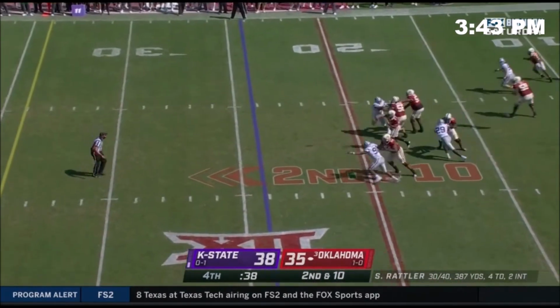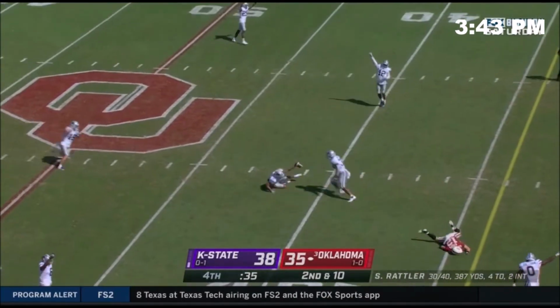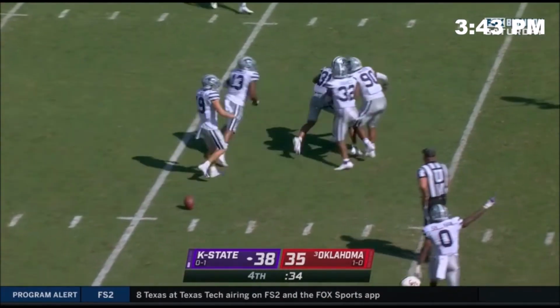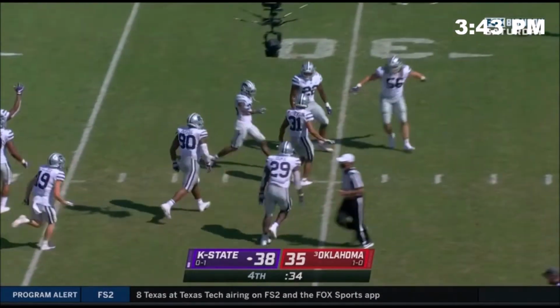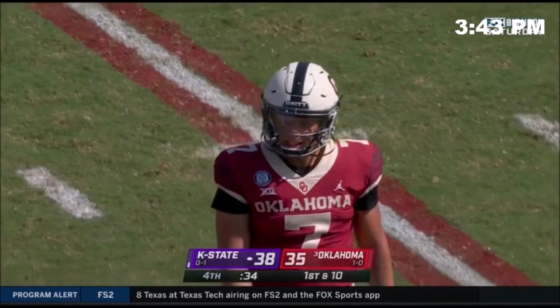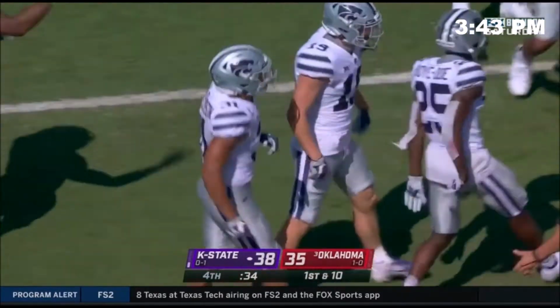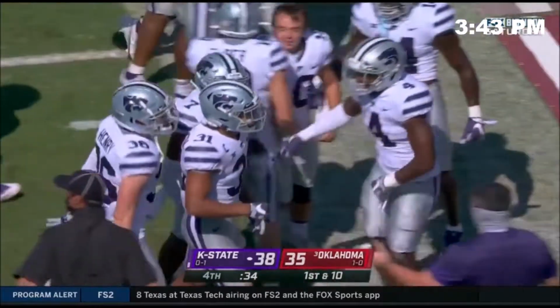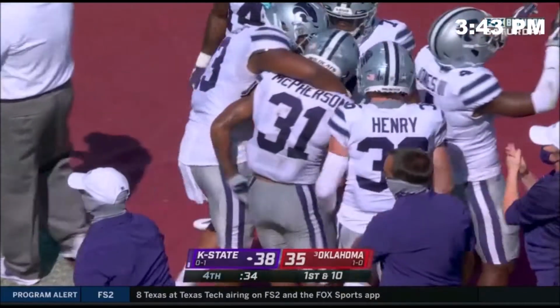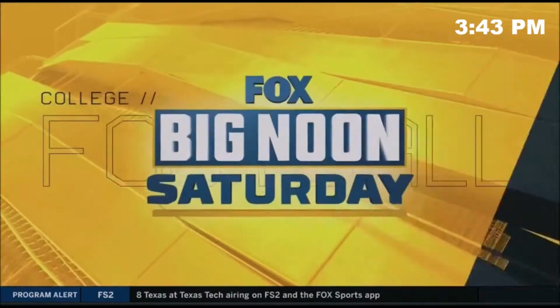Second down and 10. Rattler steps up over the middle. Incomplete. Or is it an interception? That's McPherson. McPherson picks it off. Third interception of the day for Rattler. And with 34 seconds to go, Kansas State has the ball and a 38-35 lead.